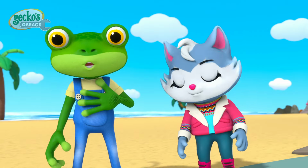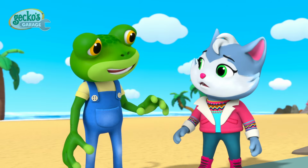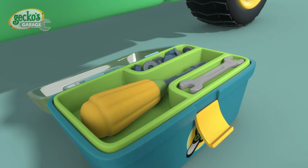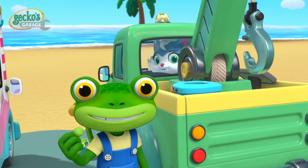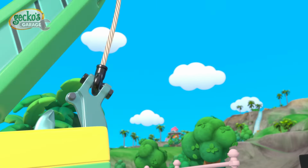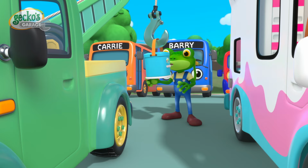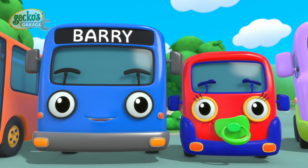Vicky! Oh, we're so glad you're safe! Gecko, the ice cream! Apurate! Yes! Let's hurry, Cat! Grab your tools, it's fixing time! And while we fix, we say this rhyme to move your ice cream maker in a pinch. We'll pick it up with Tilly's winch. With your tasty treats in the right place, you can bring a smile to everyone's face.